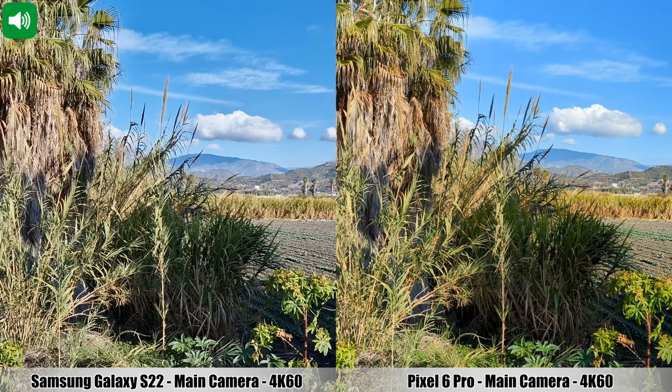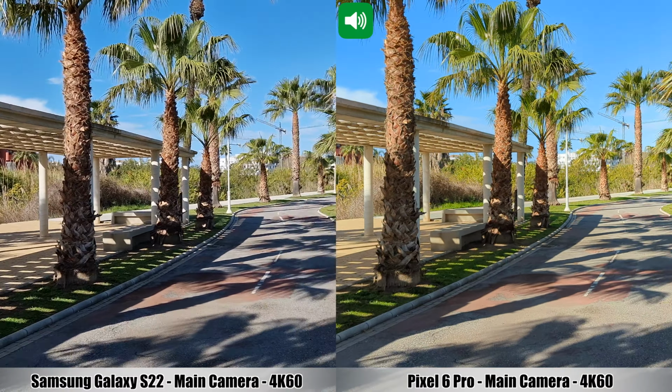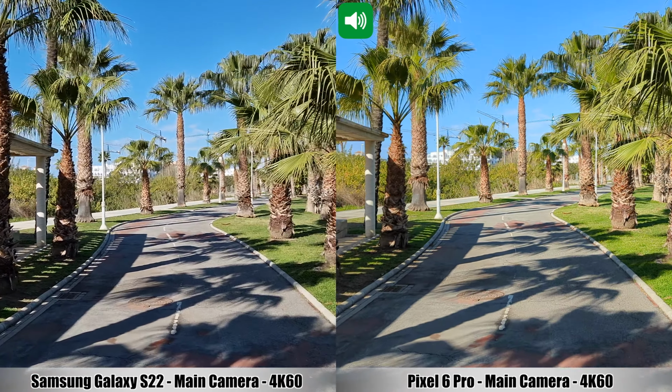And back left towards the road. So yeah. Main cameras, 4K at 60 frames per second with the Samsung Galaxy S22 and the Pixel 6 Pro.